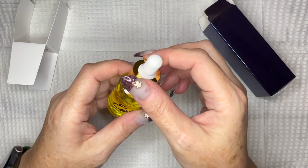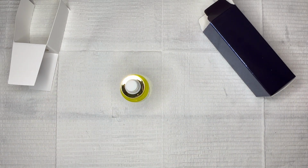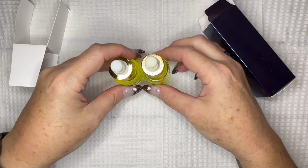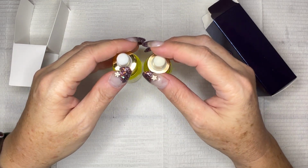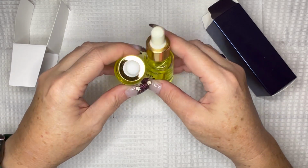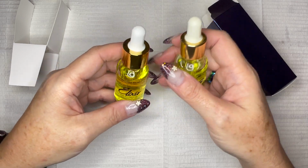But they're matte. Actually, let me pull the other one out. Yeah. So you can see how much I've used in the year. It's almost completely full still. But yeah, so now I've got two. We'll see if maybe next year they can make it a trifecta. Hopefully not.